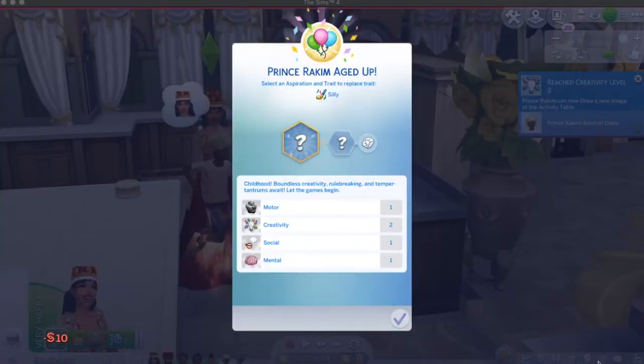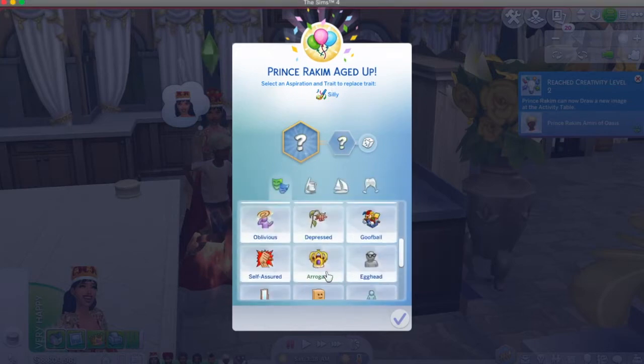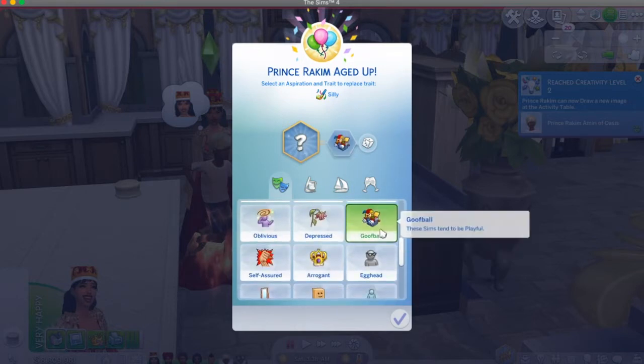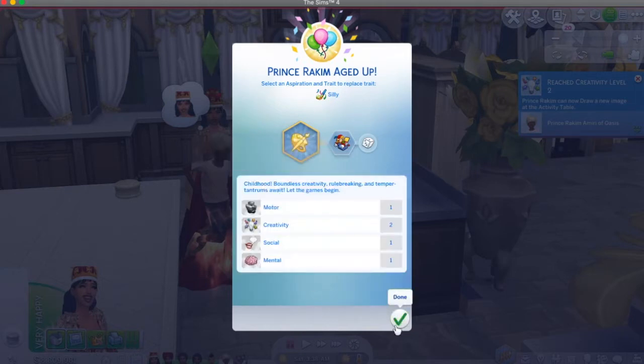Okay, he did age up. It just took a minute. But he aged up. He's now a kid and he was silly. Oh, yeah, he was silly before. So now we have to pick a trait to go with that. I would say he's a little bit of a goofball. He's a playful little baby. He probably feels the need to be really creative because his mother and father love their arts and their music. So he probably is really inspired by that. So that's what we'll go with.